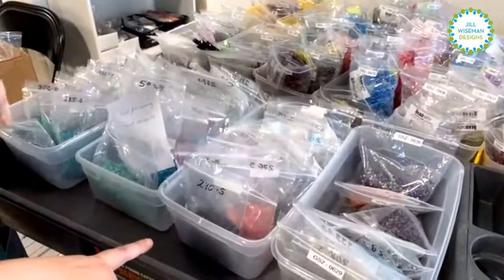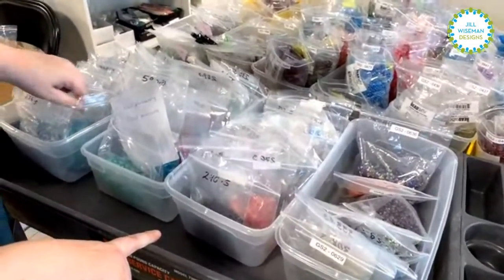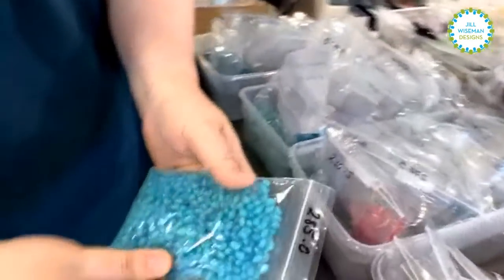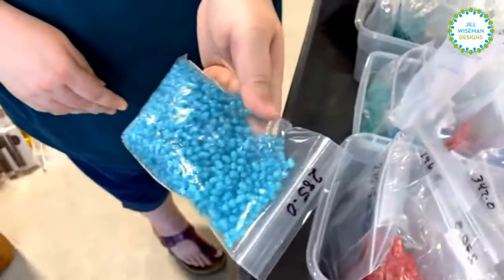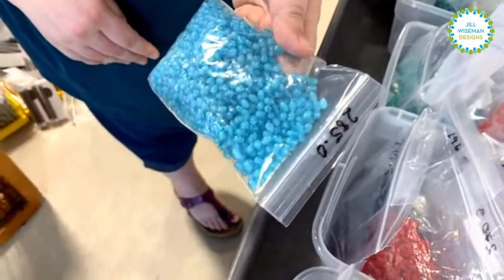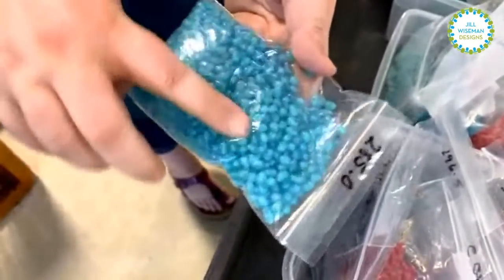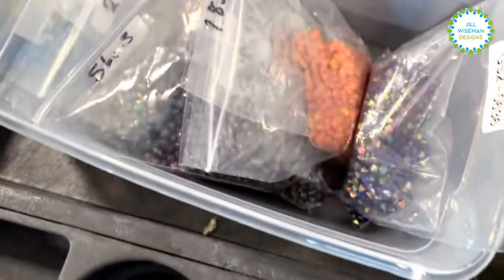Okay, so this is all goodies that I got from, look at that bead. He just has these bins of beads, so they aren't stranded or anything. It was just kind of scoop out how much you want. And so I just grabbed large amounts of the ones that I thought were pretty. And that's what's all in here.